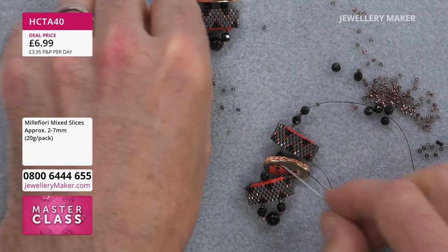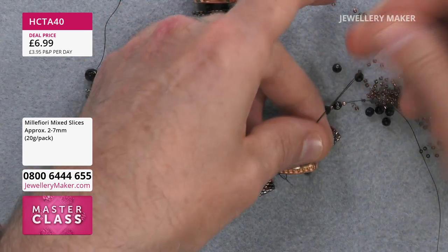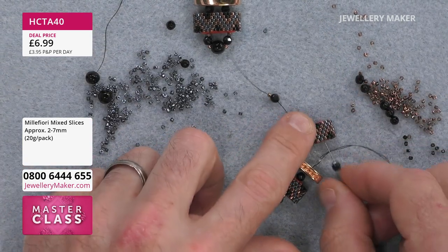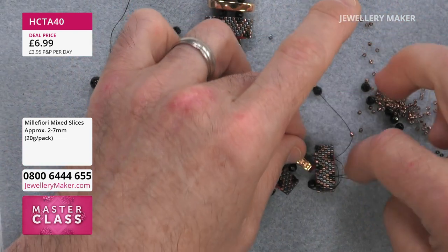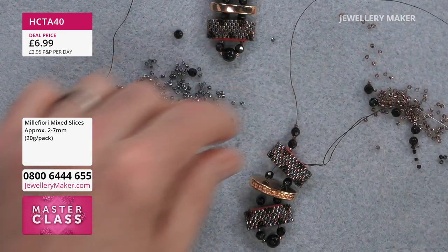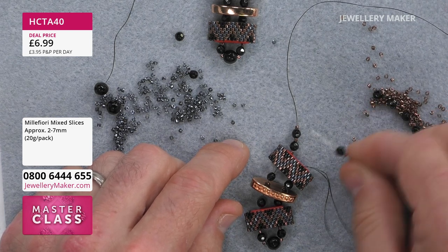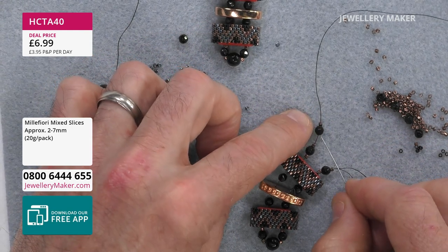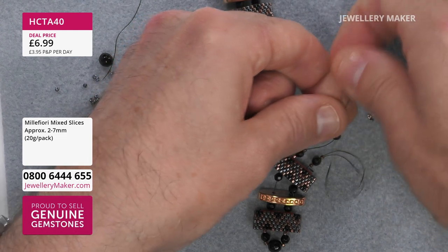And all we're going to do is replicate the design that we've popped on the left-hand side. So it's a 4mm up through the C bead. Make sure that sits properly. And then we've got a 4mm up through the next bead. Pull that through. Pull that through nice and tight. And then what we're going to do is pick up one of our Delicas, one of our 4mm. Gorgeous. And then we're going to go up through the bead that we've got at the top because we want to join the two ends together. So we're going to bring that up through, pull that nice and tight.